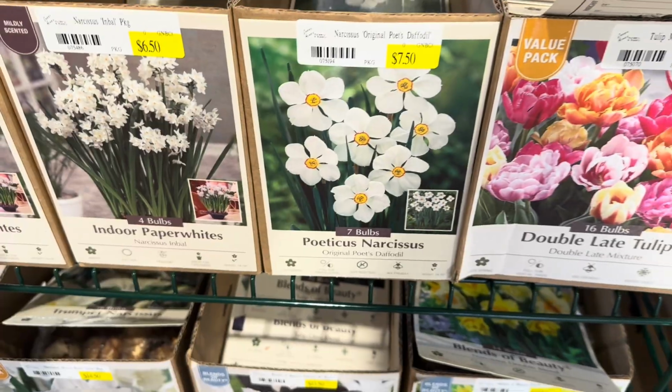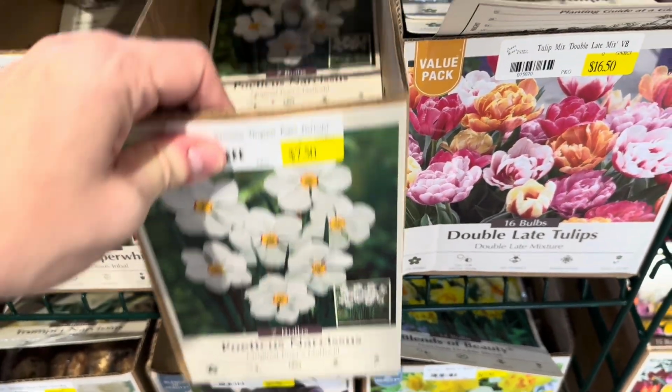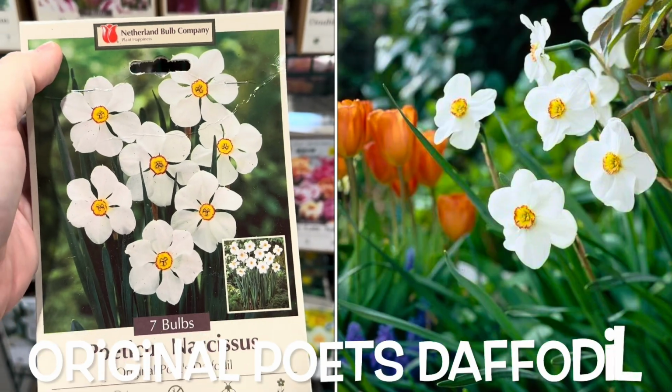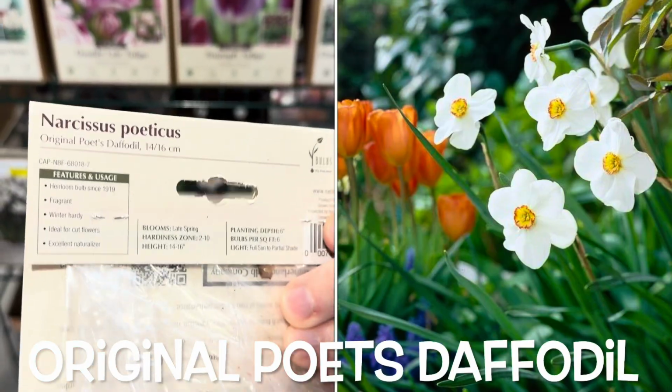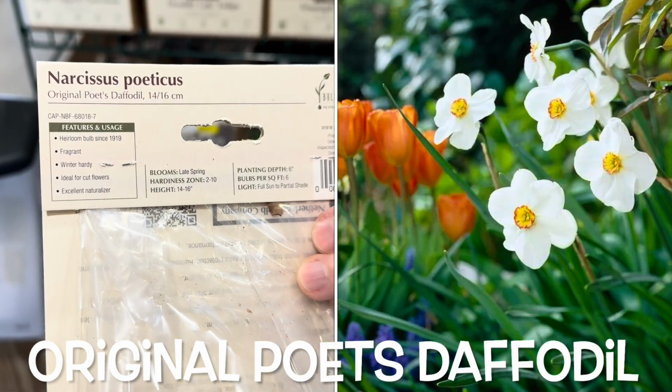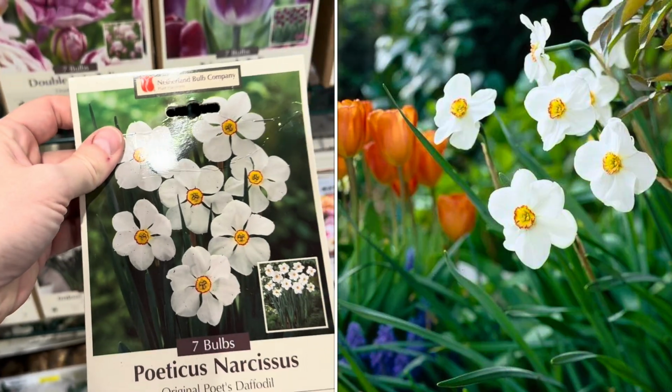This one is called Original Poet's Daffodil. Those almost don't look real. Fascinating. And these are 7 for $7.50. And hardy zones 2 through 10, height 14 to 16 inches tall. These are cool.